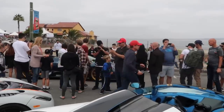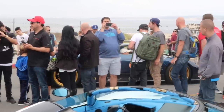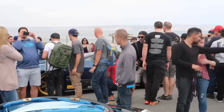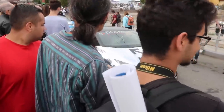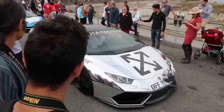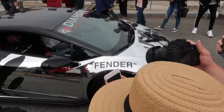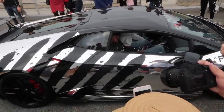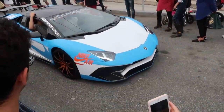The Zonda's rolling through. I would never bring a Zonda to an event like this. Never, ever, ever. Oh, it's the Supreme guys from last year. Yeah, one year they're Supreme, one year they're Off-White. Let's hear it, brother. And then we got the Jordan Off-White Aventador. Heck yeah.